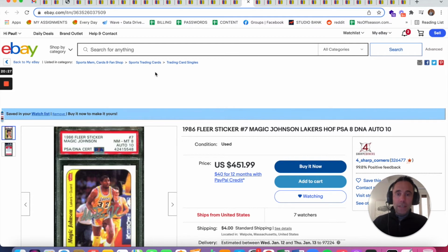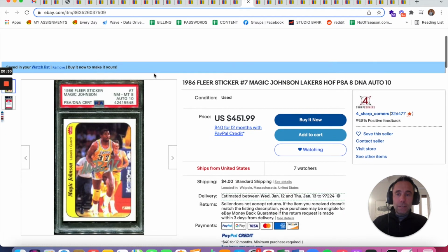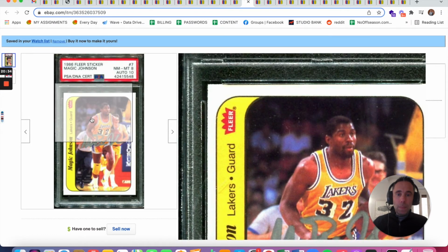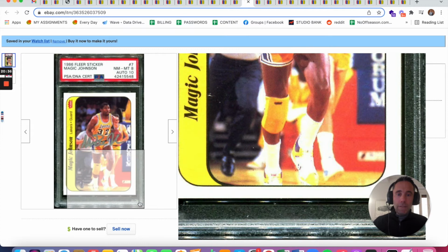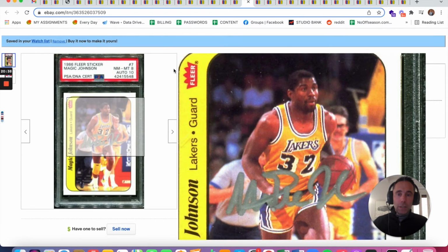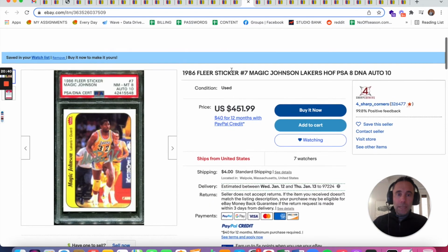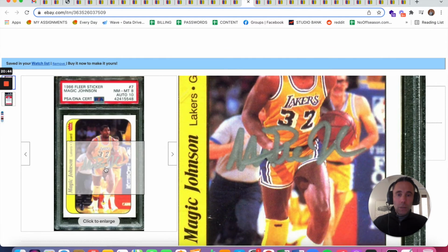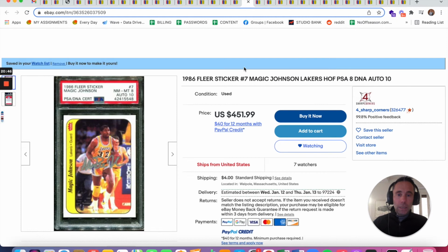So this is a 1986, same set, but the sticker from that set, which is definitely harder to grade because it's flimsier. And so this is a PSA 8 with an auto 10 in a really cool looking silver Sharpie. And it's going for, buy it now, no offer, $451.99.